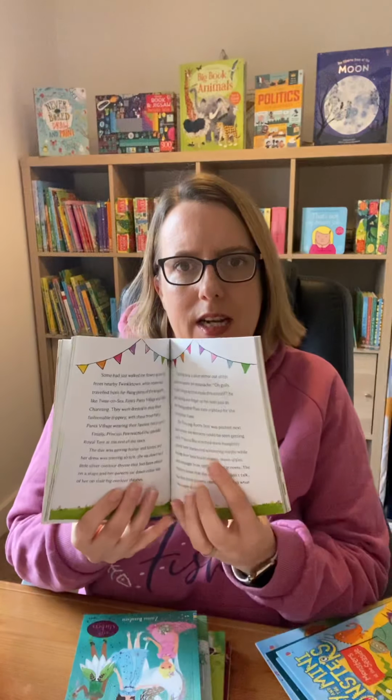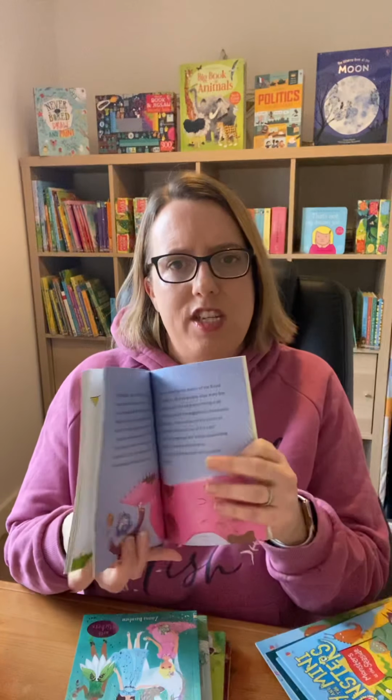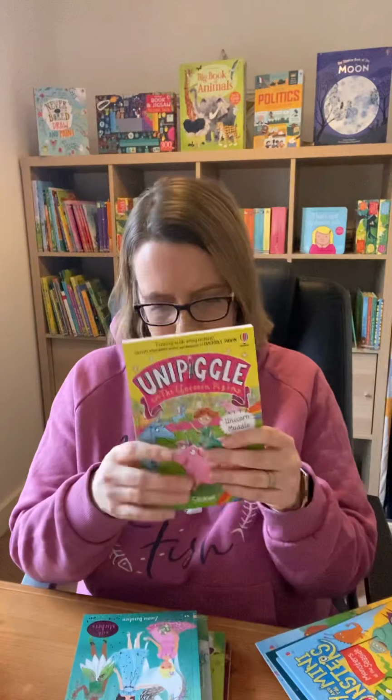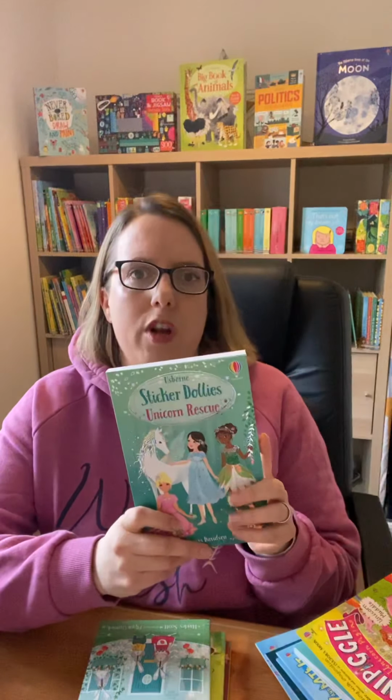So I'll just show you some of the illustrations. It's not lots of writing. My daughter's in year 2 and I'm reading it with her at the moment. But what's nice is they have lots of maps, which give them a bit of a description of what things are going to look like. So that's Unipiggle.